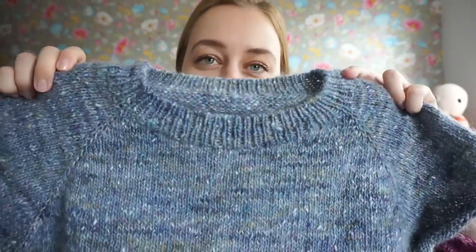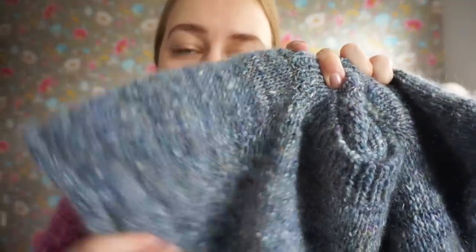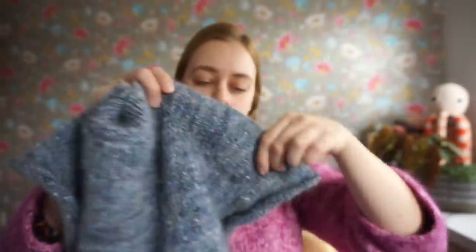But yeah, so I love this. It's a raglan top down. I love those raglan increases. And I love the ribbing as well.